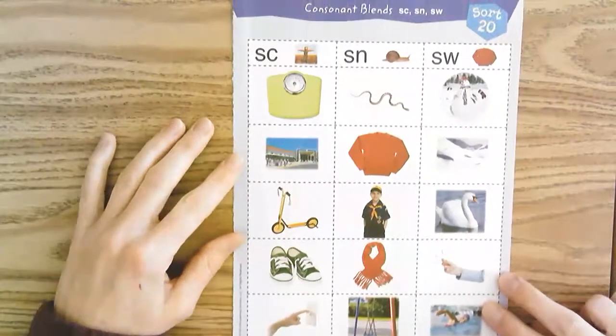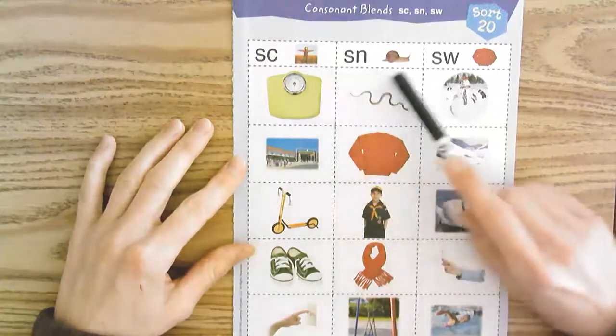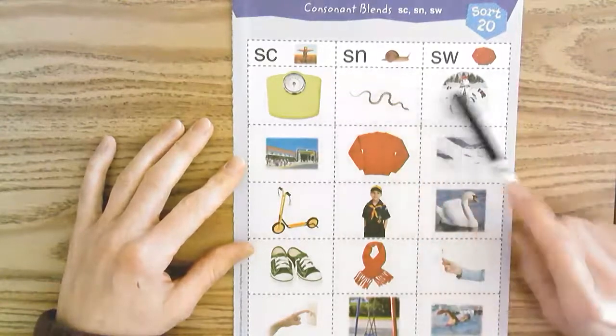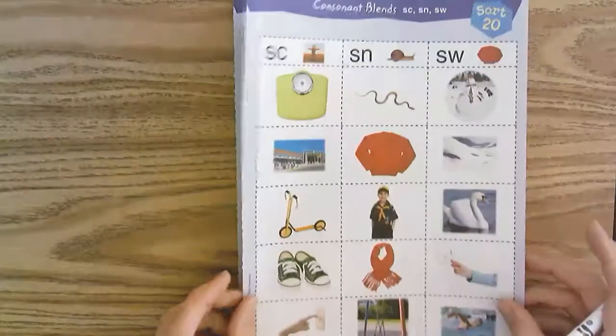We're going to be looking at words starting with SC, like a scarecrow, SN like a snail, and SW like a sweater. Scarecrow, snail, and sweater. So we're going to have to sort the words into these three categories on the next page, on page 79. Let's read the words together.